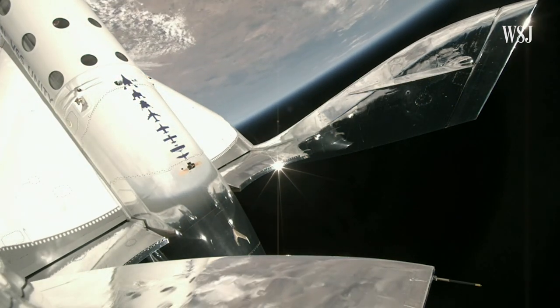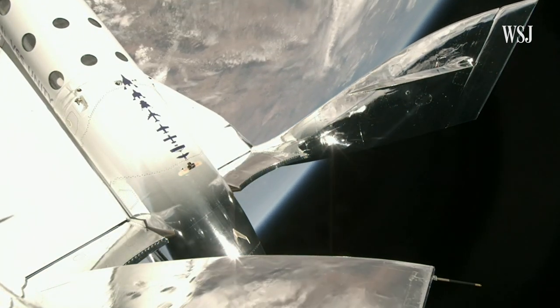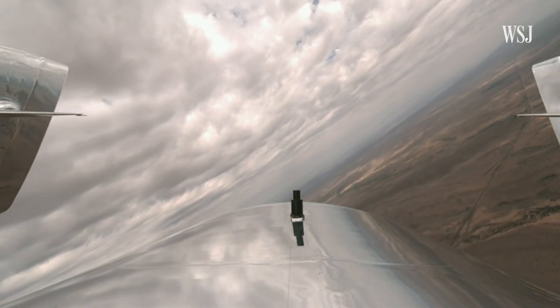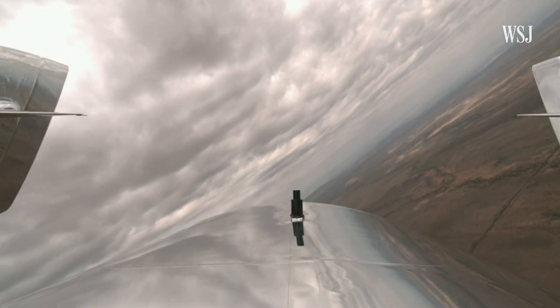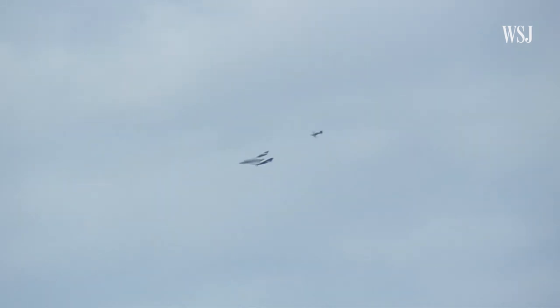Incredible. The pilots are currently completing the backflip maneuver, orienting the vehicle for reentry. The landing gear is now down and locked. We have 3 green, that means all gear are down and locked. And we're making our final approach to the runway here at Spaceport America.